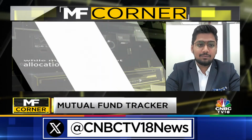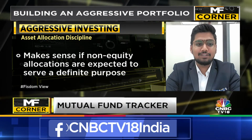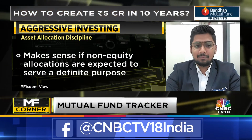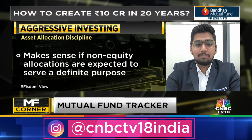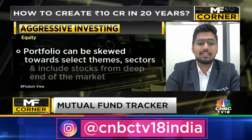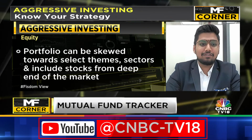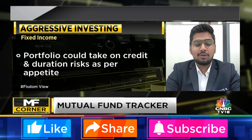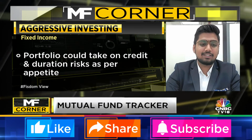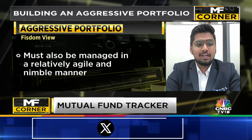The second myth, which is very popular and rampant about aggressive investing and aggressive portfolios, is that it needs to be a 100% equity portfolio. That is not the case. An aggressive portfolio simply tries to maximize your returns basis whatever your strategic asset allocation is. So within the specific asset classes, you must be taking aggressive calls in order to create a portfolio that's really aggressive. You do not need to change your asset class orientation completely just to build an aggressive portfolio.